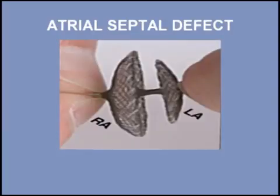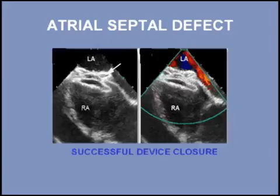Percutaneous closure of the defect is now possible in selected patients with secundum defects. Those patients who have their atrial septal defect closed by age 25 have a normal life expectancy.